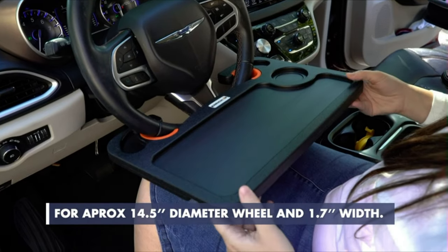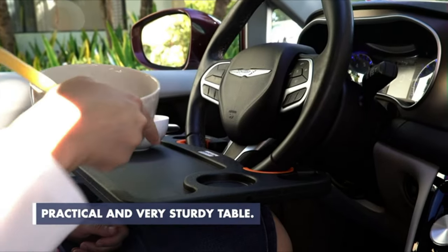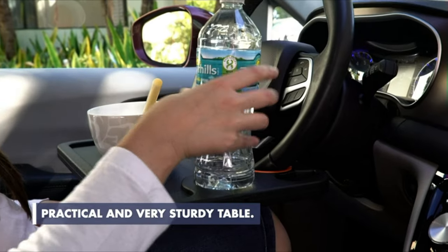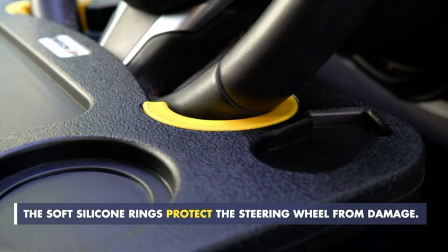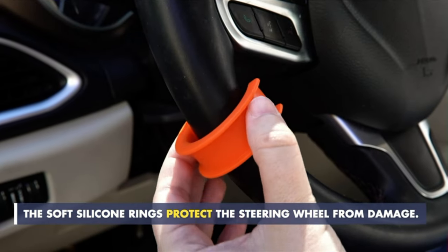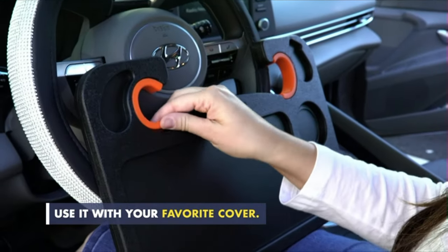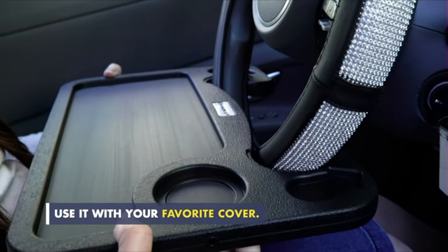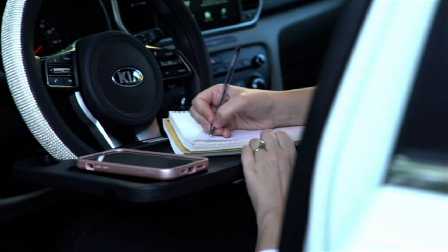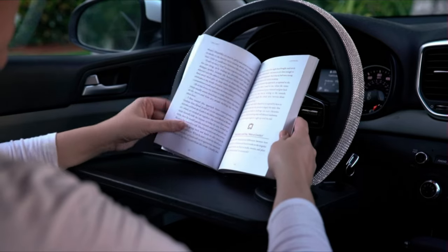With 2 sets of silicone rings to adjust your tray to your wheel size, this car food tray gives you a snug, secure fit. Whether you're typing away on your laptop or enjoying a meal in the comfort of your car, this multi-purpose car travel tray provides you with a large, flat surface, cup holder included. Our car tray table includes 2 sizes of silicone rings that not only adjust the tray to your wheel size, they also protect against scratches. Use your extra silicone ring set as a handy non-slip phone or tablet holder.